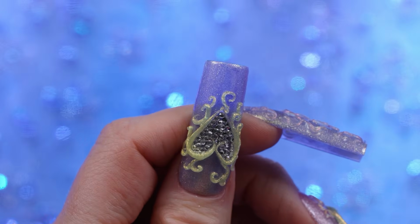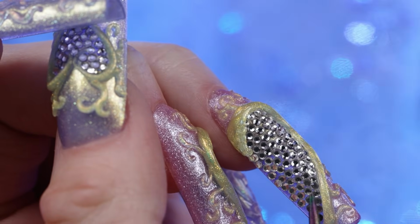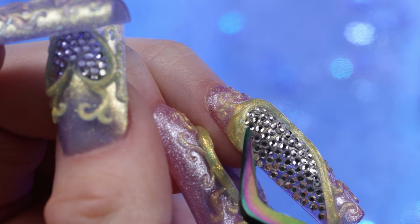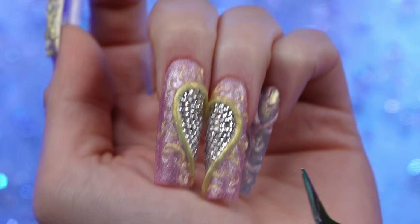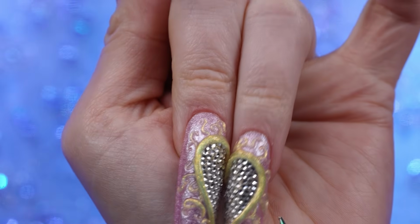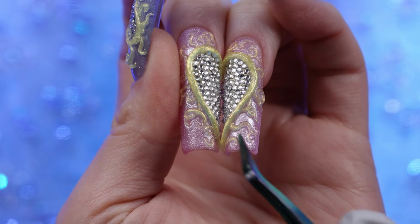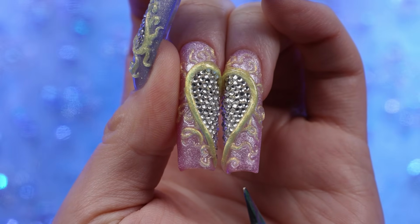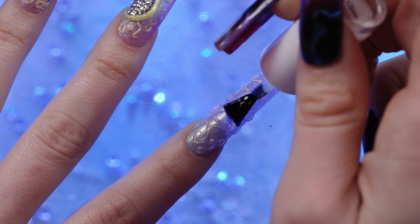Okay, I think the thumb with the rhinestones definitely ties everything in together. Also, I did go back and add a little bit more gel right here and here. That way it makes a more distinct heart. Get my fingers together. And I think that helped for sure. I feel like the shape is a lot better now, so I'm happy about that too. So I'm going to top coat everything now.